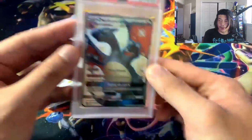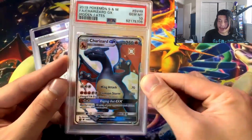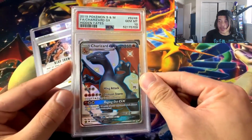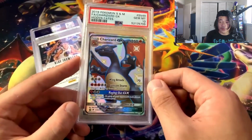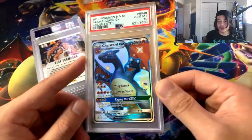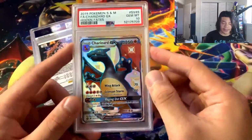So first one, bam. Charizard Hidden Fates PSA 10 Shiny. I love this card. This is honestly the card that got me back into collecting. I ripped so much Hidden Fates when I first started. I ripped thousands of dollars, and $1,000 was a lot to me. It still is, but spending $1,000 on Pokemon cards back then was ridiculous, and I was so down. I wish I kept it sealed, but that's a life lesson learned.